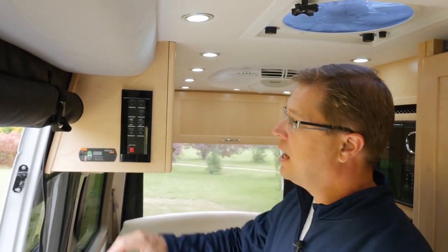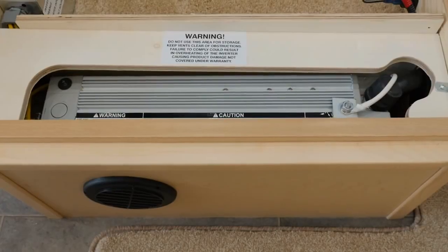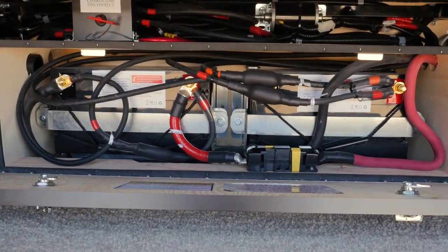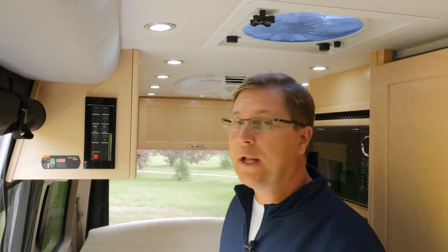And right beside our multiplex panel is our new standard feature for 2017, a 2,000 watt Xantrex pure sine wave inverter. The inverter draws its power from your 200 amp hour 12 volt lithium Eco-Ion batteries, and it inverts it to create 110 volt power. This then feeds all of the 110 outlets inside the coach and outside. The only thing it doesn't power is your air conditioner and your refrigerator. Let me show you how this works.